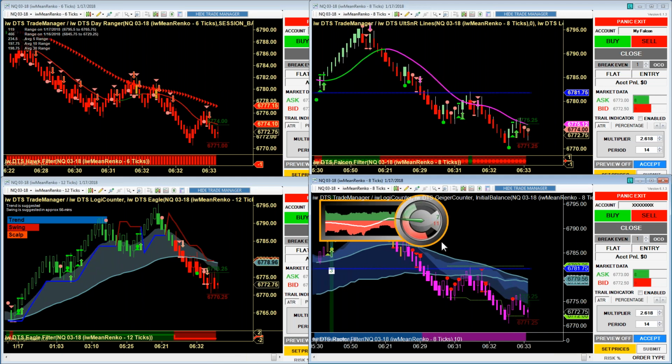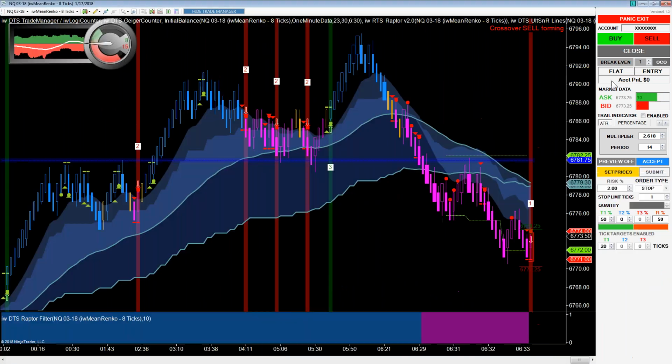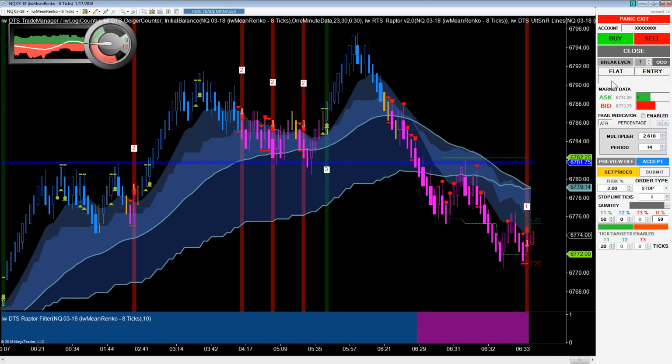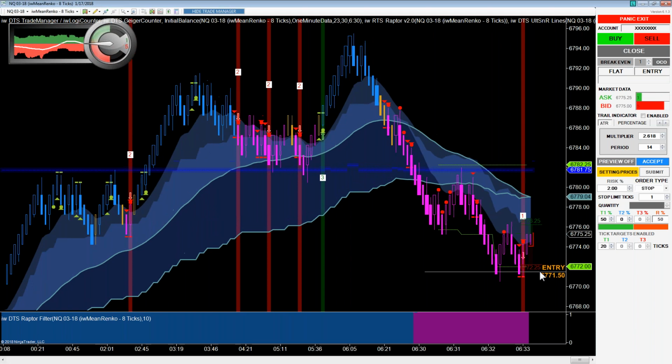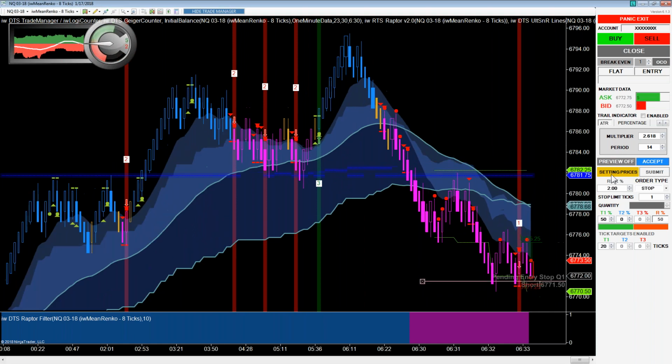Okay, now the Raptor is going to produce the proper cloud crossover signal. The Falcon is going to produce a trend line touch signal. Here, we'll simulate it on the Raptor. Oh, if they don't run away on me. Oops, that's not what I wanted. Let's redo that.